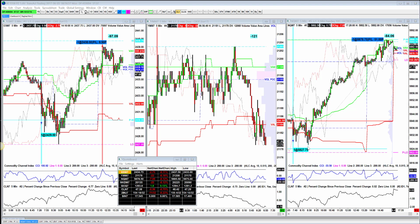I remember I took the S&P off a little earlier. You can see that that's an 8.5 point winner. Again, that's hypothetical, but you can see that's an 8.5 point winner. That one came off around noon.